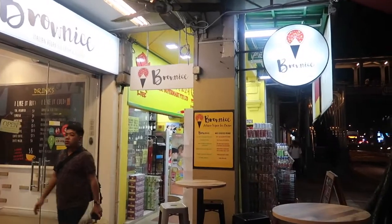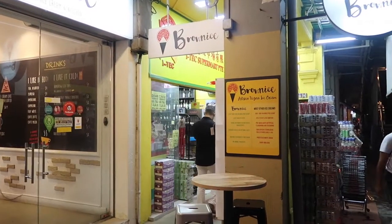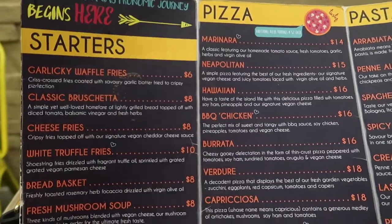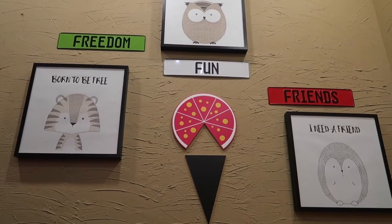Here we go. It's called Brown Ice. And oh, they do vegan ice cream. I seem to have developed a taste for vegan desserts while I've been here, because I can't have it anywhere else really. Ooh. Hi Roshni.